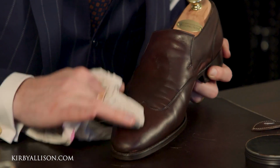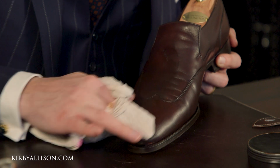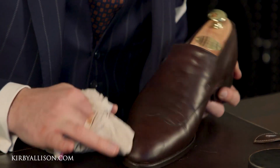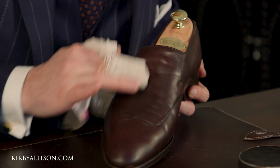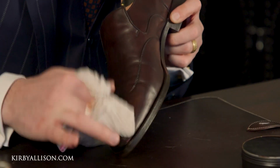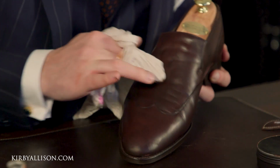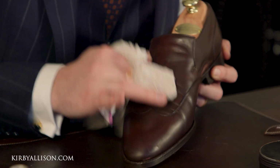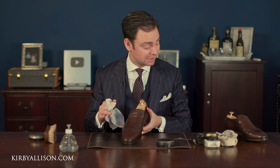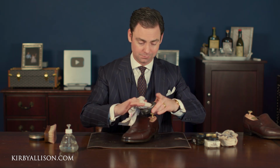You want to use medium to firm pressure because you want to work and push the wax polish, especially the waxes, into the pores of the leather. So I'm actually applying quite firm pressure right here. The more you get the waxes into the pores of the shoe, the better it's going to shine. All right, so while this is drying, I'm going to work on the left shoe.